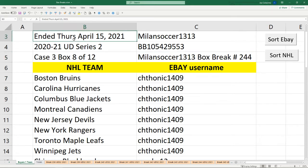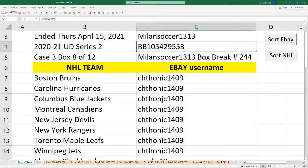This ended Thursday, April 15, 2021 for one box of Series 2 Hobby, and this is the 8th box of case number 3. And this case has been pretty good, and there's still something to give, I promise you that. This serial number was listed in all 31 NHL listings, and we will show that before we open up the box, so you do know we are opening the box we said we would. Everybody here has been with me before, and everybody here has paid. So let's get to it.